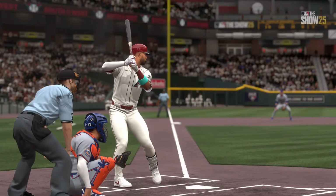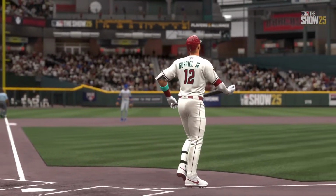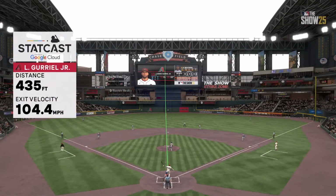With this pitcher's velocity, a changeup is really a break for a hitter. He got a BP fastball, didn't move a whole lot, and he absolutely tattooed it.